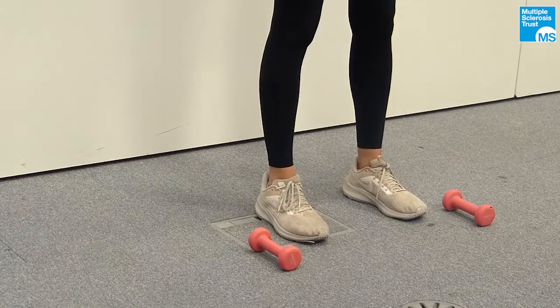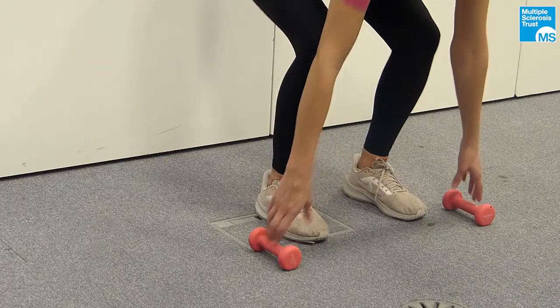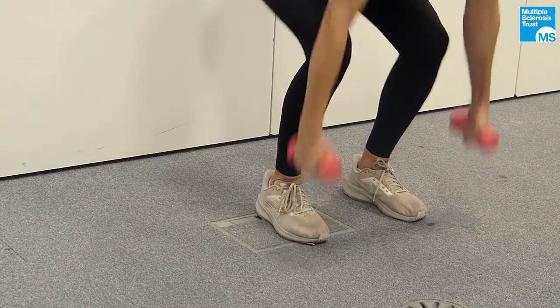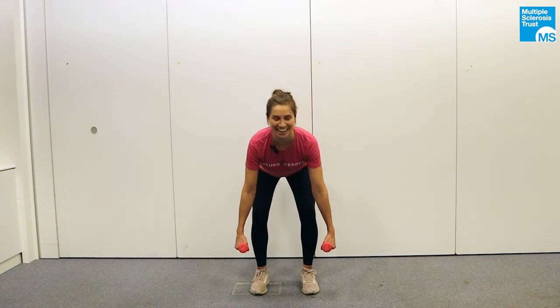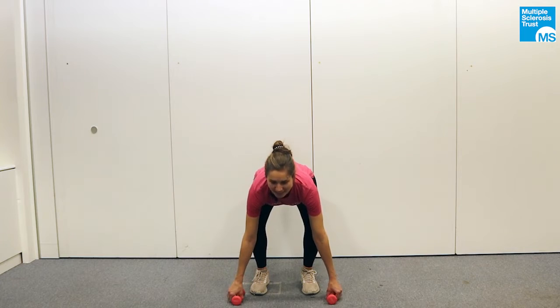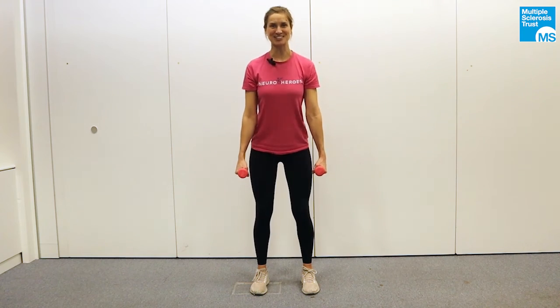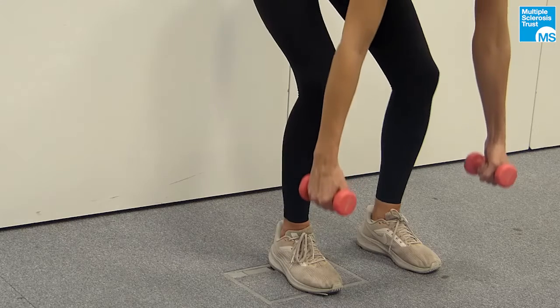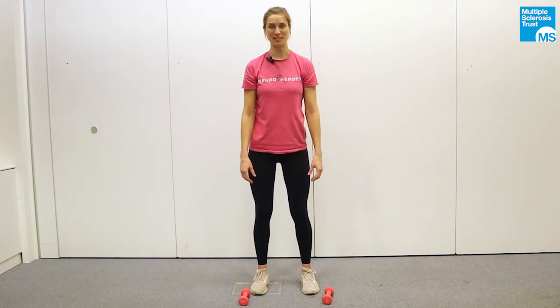So putting them on the floor, again, your weight is 50-50. You're going to stick your bottom out behind you, keep your back nice and straight, and reach down to the weights. Power up. Then slowly landing those bags or weights down to the floor with control. Imagine you've got boxes of eggs in your shopping and you don't want to break them. So be really careful as you lower down and put them down.